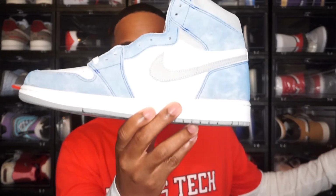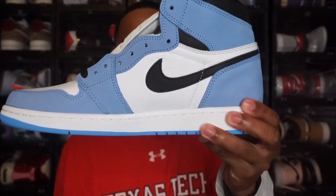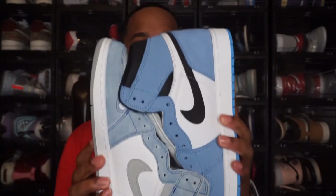Also, let me know in the comments, which one would you pick? The Hyper Royal 1 or the University Blue 1? Which one is your go-to pick here? I know they're both two different shoes, but let me know in the comments which one you would prefer.